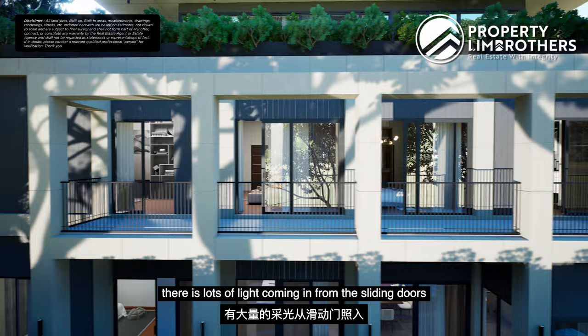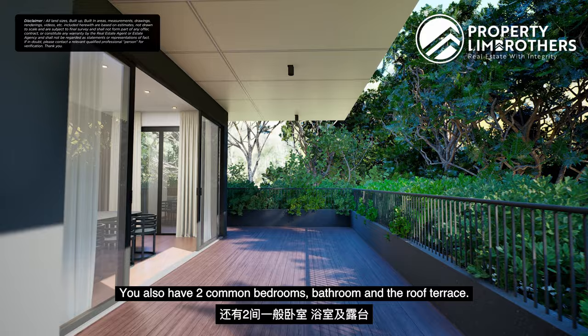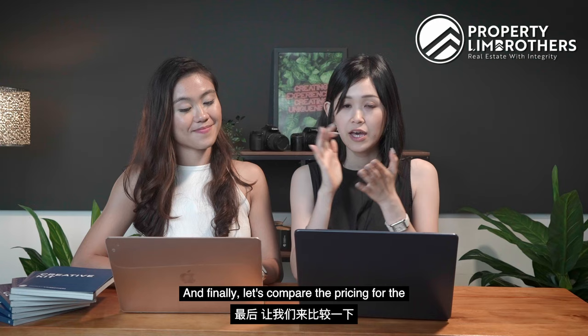on the second level. And finally, let's head up to the attic level. That's where your secondary living and dining space is. You also have 2 common bedrooms, bathroom, and the roof terrace. And finally, let's compare the pricing for the detached homes in the area.